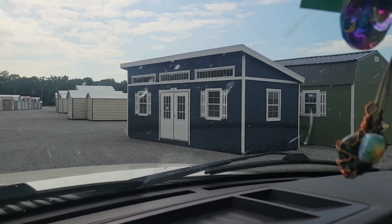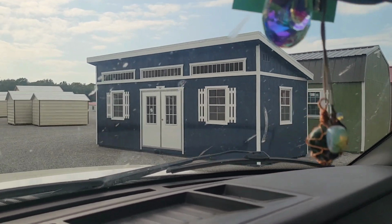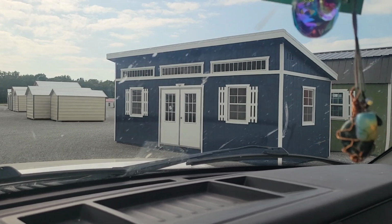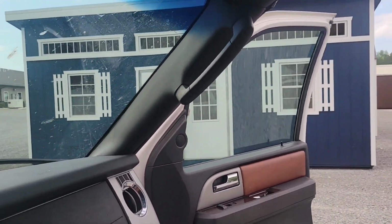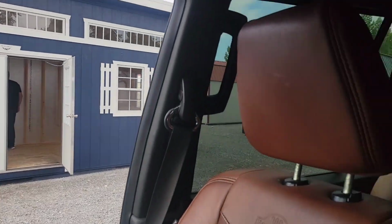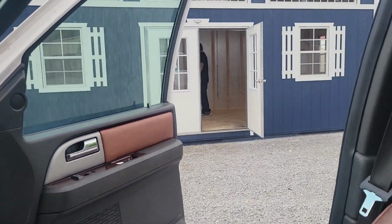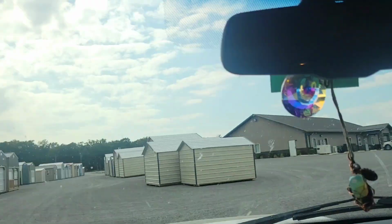Oh my God, that is so cute. Look at that. That's the first thing I thought when I saw it. Looks like a horse barn. Hey, you want to run in there and see how much it is for me? That is freaking adorable. Wouldn't fit what we were talking about at all, but how cute is that, Riley? Doesn't that count? Take a picture. Good, he's taking a picture.